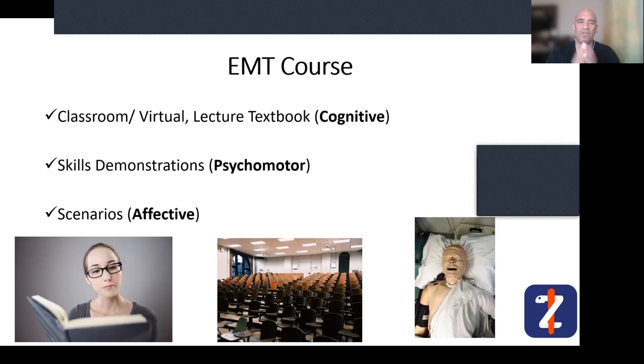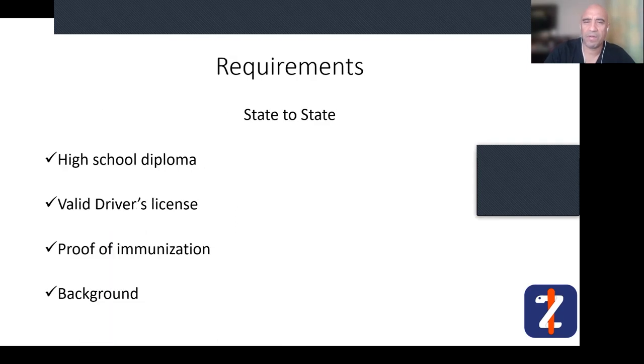And last but not least, it's called affective. Affective is basically when you put everything together. You take all the knowledge, you take all the hand skills, and then you say, why do I do this? What is the reason behind a lot of these things? Scenarios play a really good component in that.